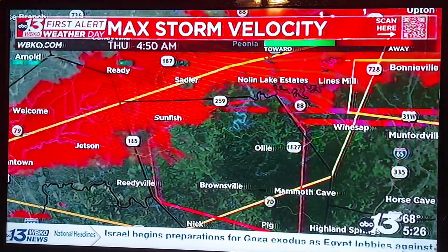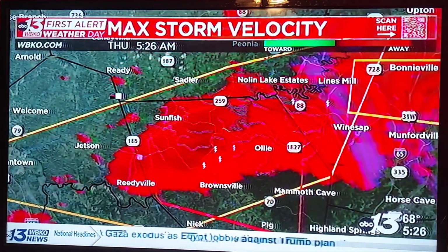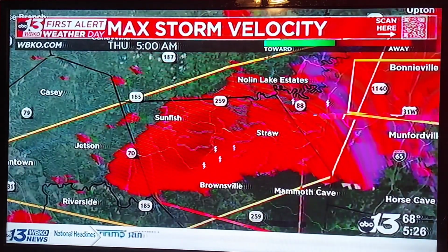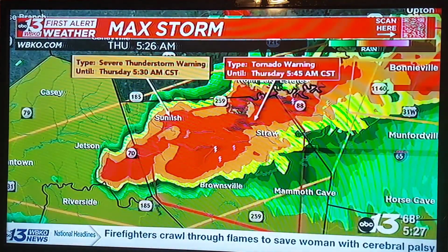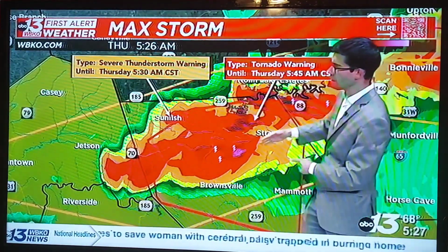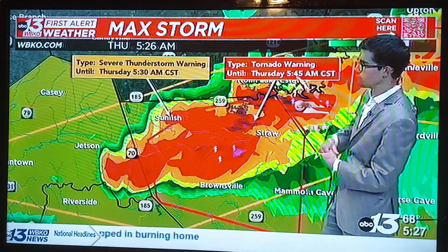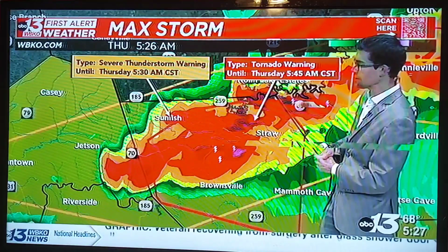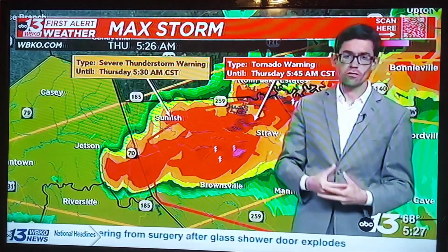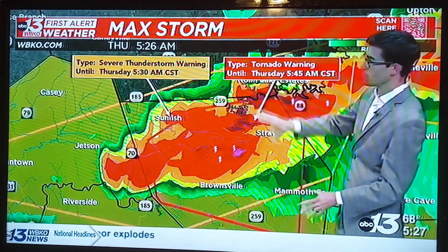And so that storm, if we stop this loop here, Audrey, and turn back to reflectivity, let's show everyone kind of what we're looking at. Again, over there in Edmonson County, likely between Straw and Sunfish, that's where we do have some of the stronger rotation. Until 5:45, we have this tornado warning in effect. We've also got a severe thunderstorm warning in effect until 5:45, so we've got warnings overlapping warnings. But this is the main storm we're watching.